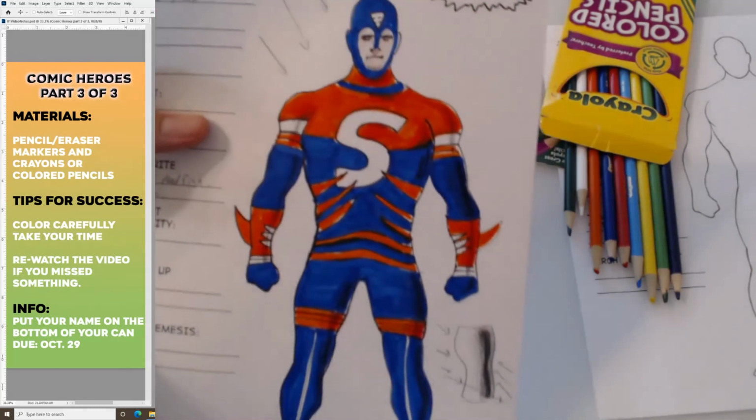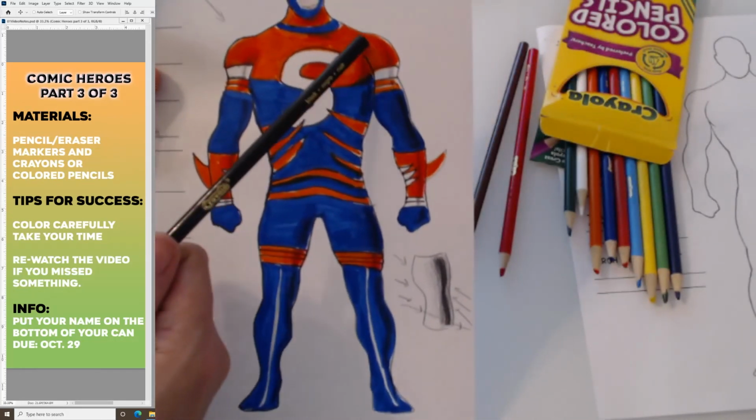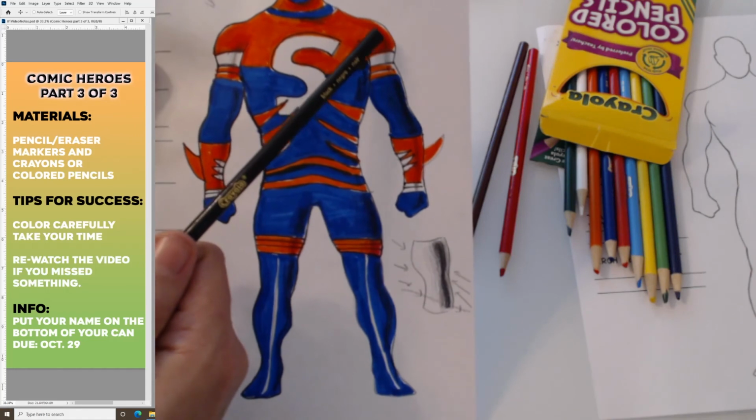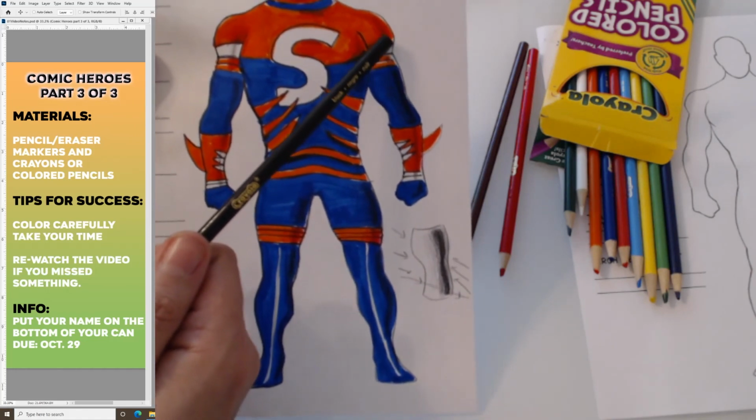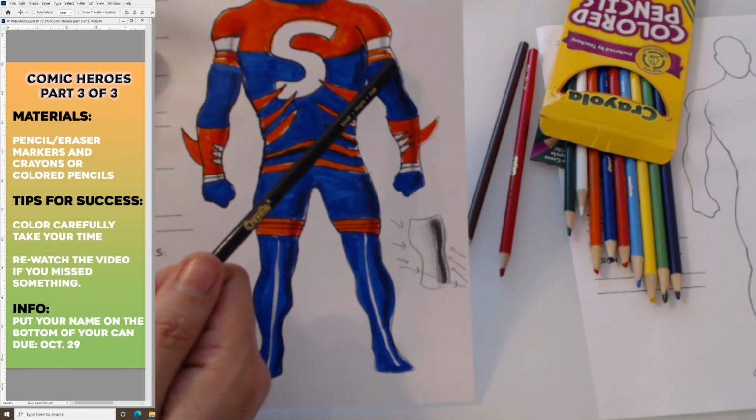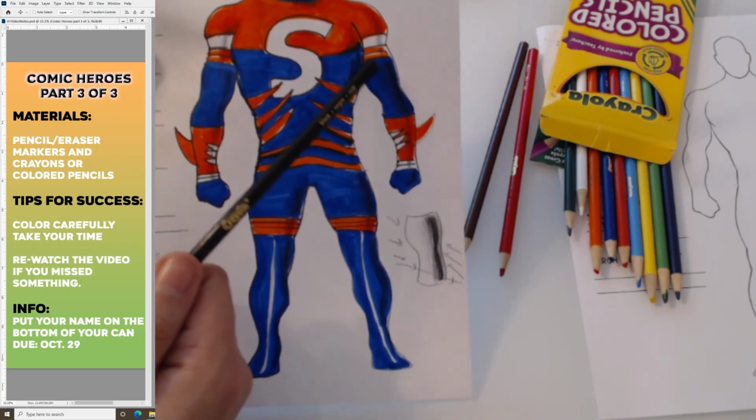There. So I added a little bit of shadow, and you can see that the shadows connect. So here it is on his shoulder. It's like that dark brown and red, and then it's like a gray on the white band, and then it's like brown again in that band, and then it's like black on this blue. And they connect.